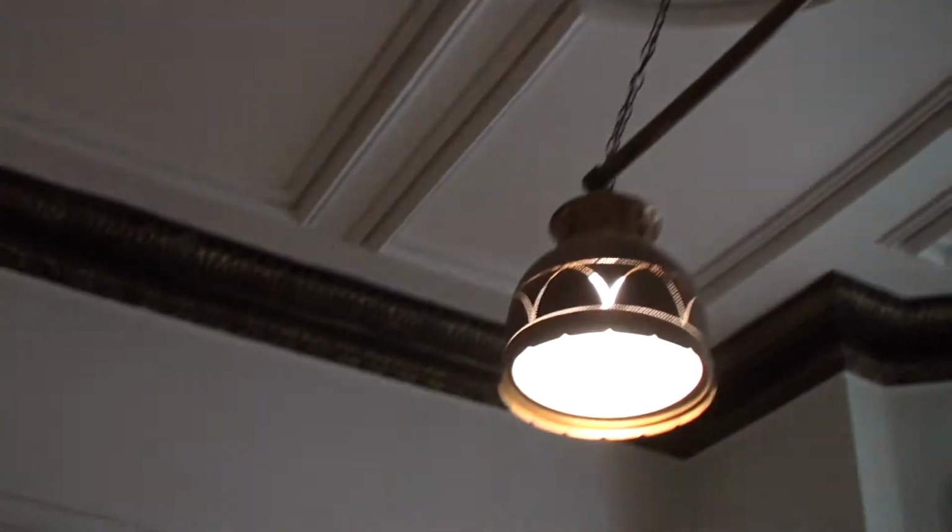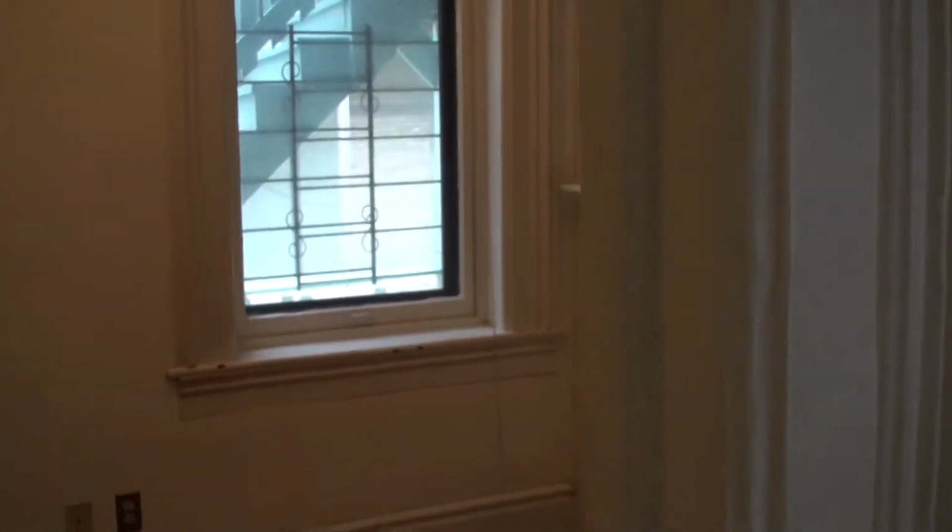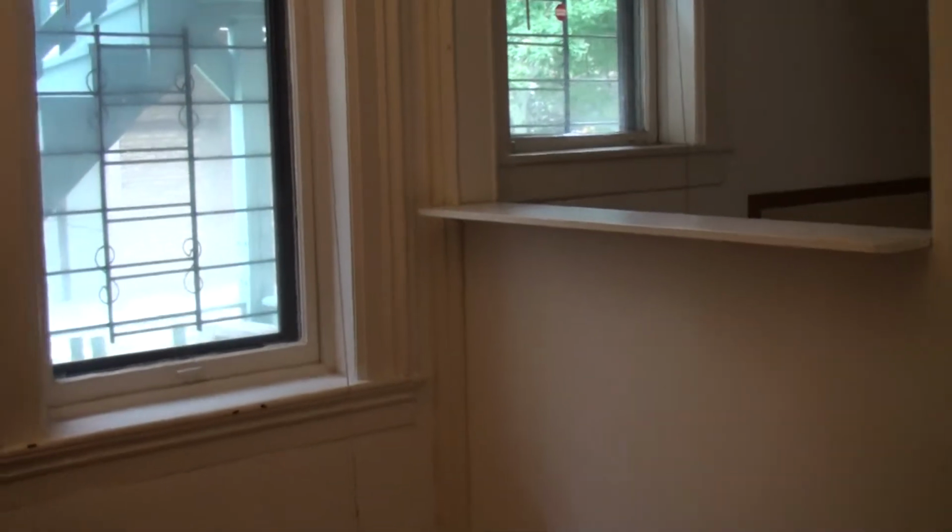Again, you can see the big, beautiful ceilings. This is going to be a common room. The wall here will be broken out. Again, this is pre-construction phase. And we're going to have a video monitor wall and host small video conferences here or Skype with medical professionals. And they're going to be in close contact with us the entire time that we live here.